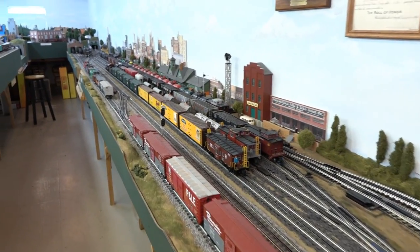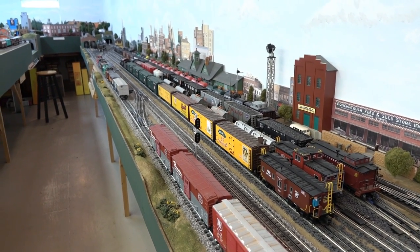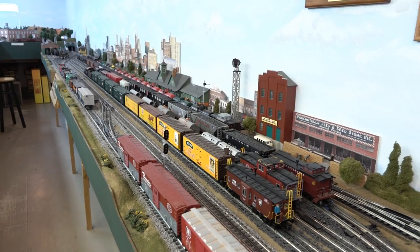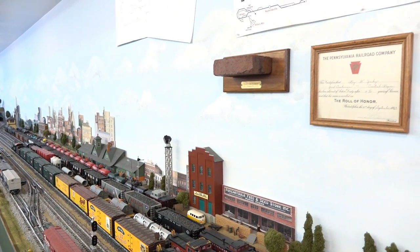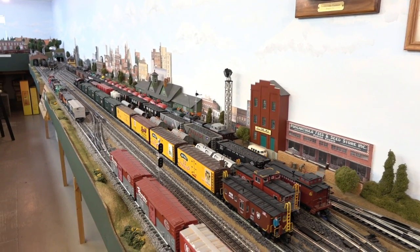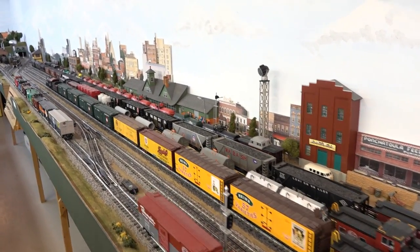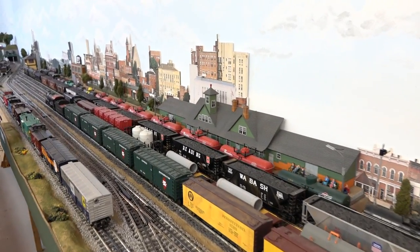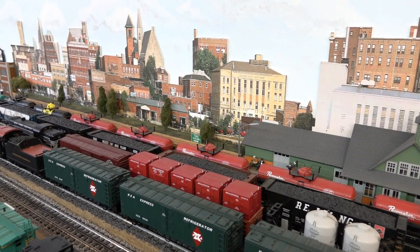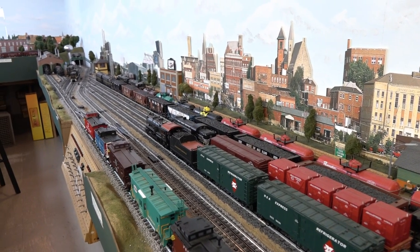Now we're coming into the main Renovo yard, the main engine facilities yard in Renovo, Pennsylvania. Incidentally, that brick up on the wall is a real brick from the Renovo roundhouse when it was destroyed. There you go. The station. That's a Rico station. Nice. Not a lot of industry in Renovo, but there are a lot of engines coming and going, and we do a lot of crew changing in Renovo. This is the halfway point between Lackawanna and Wilson, West Virginia.